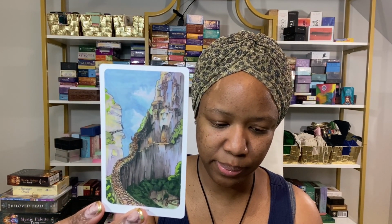So there is the Ace of Air. There's the Two of Air. Three of Air. The Four of Air. The Five of Air. There's the Six of Air. The Seven of Air. The Eight of Air.